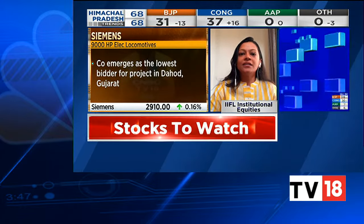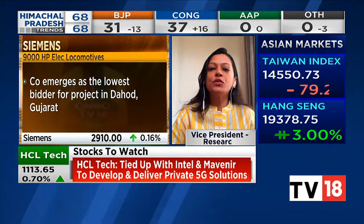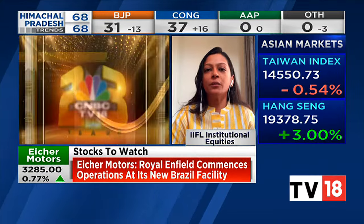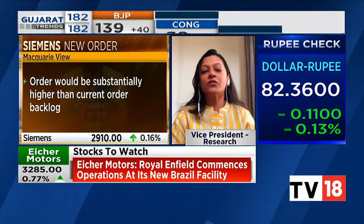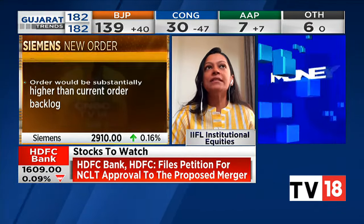And this is just the start on the locomotive side for 9,000 HP. Followed by this, we will have similar large or even orders larger than this for Vande Bharat train sets, as well as for 12,000 HP locos. So this is just the beginning. It's positive that activities have started moving in terms of electrical equipment supplies for railways.